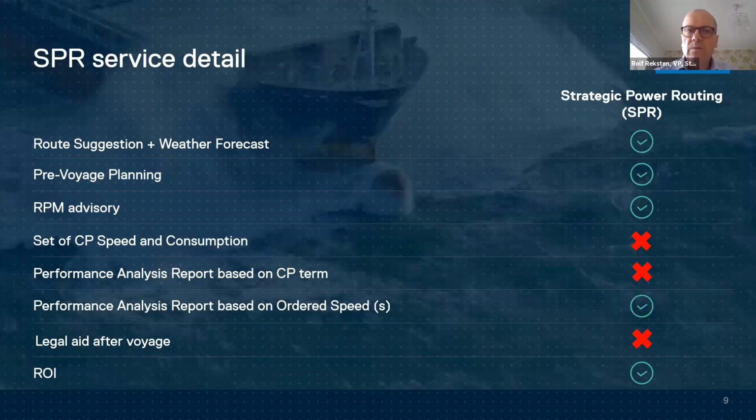So what are we actually providing in strategic power routing compared with traditional routing? We're still producing a route suggestion and a weather forecast, as Martin described. This is still a manual process where we're providing data and information to the vessel and the interaction there. We are providing a pre-voyage planning. The pre-voyage planning for strategic power takes also into account all commercial considerations, like what is the preferred ETA? Are there economics around the voyage that need to be taken into account before choosing on an optimal speed and setting that will be recommended to the vessel?